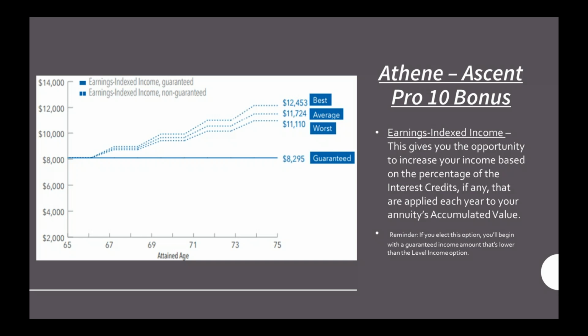As you can see, it did start a little bit lower than the level, but even in the worst case scenario, we grew that income from $8,295 up to $11,110. We gave that client some inflation protection because of the way we're paying this out. Like I said, the payout percentages are a little bit lower on this option, but the potential of what it can do is very powerful.